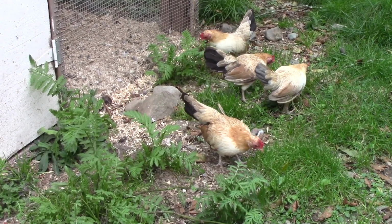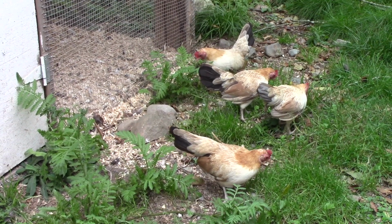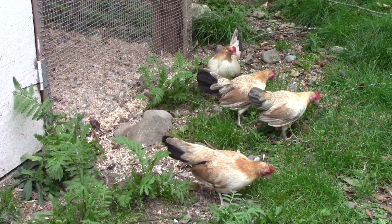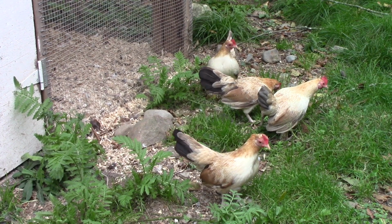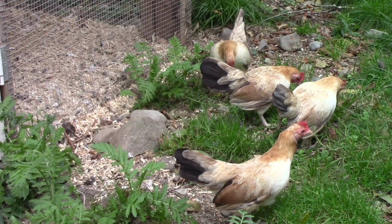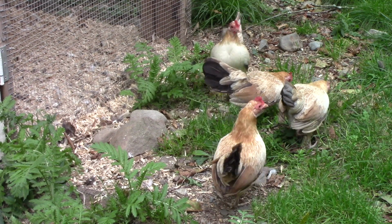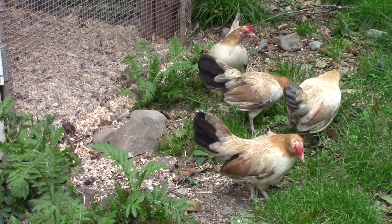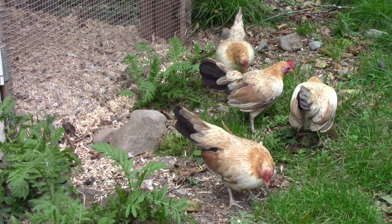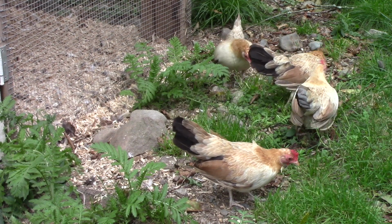These are the Old English game. 3 black and 1 that's blue. The blue one is the one you can see there with the light gray tail feathers. The ones with the black tail feathers are called black Old English game birds. They are so cute. Very tiny. I thought Martha, the silver seabright, was a small chicken, and these are even smaller than Martha, so she's no longer the smallest one in the coop.